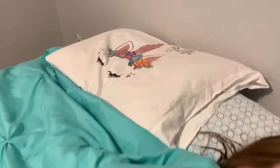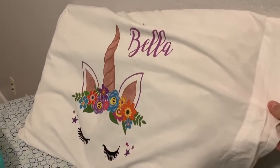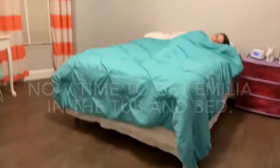Baby. Good night. Love you. Love you too. Here's her new unicorn pillow. Cute. All right. Good night, baby. Good night. Love you. Love you. Yeah. Look, guys, her room is still clean. Good night. Good night. Love you.